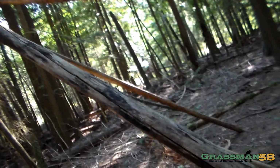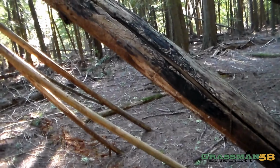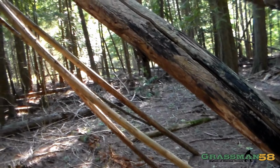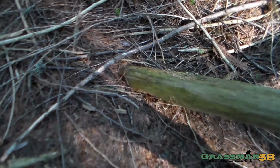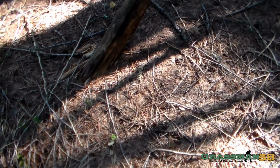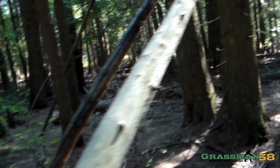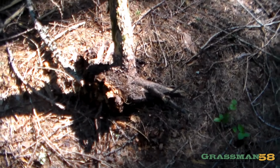Good portion of these does not have any bark on them. They definitely aren't from a natural tree fall that was here. These are definitely placed here. This one still has part of the old root system right there.